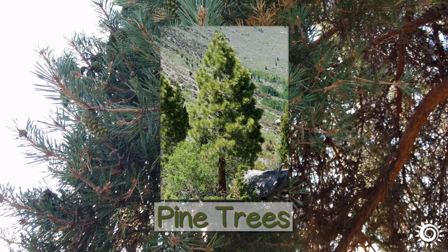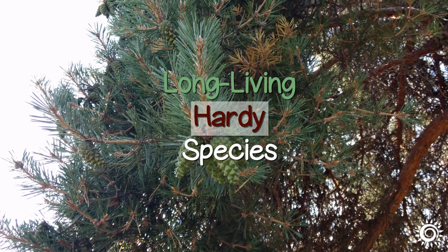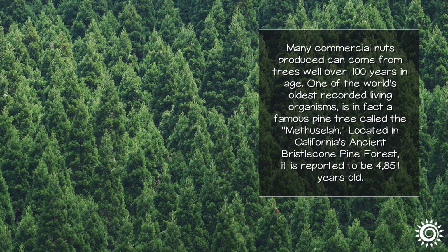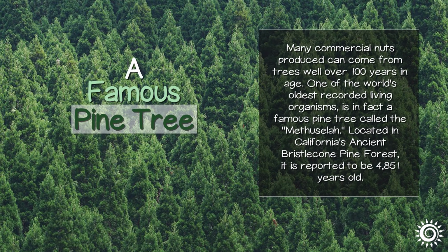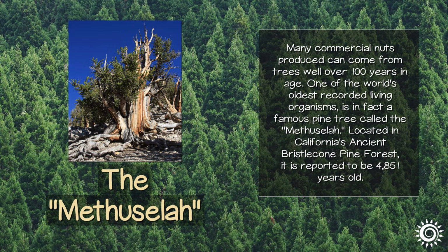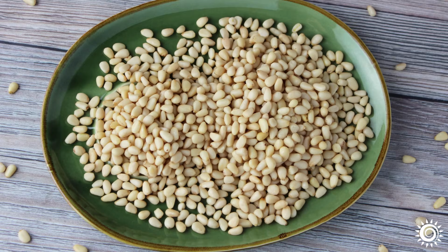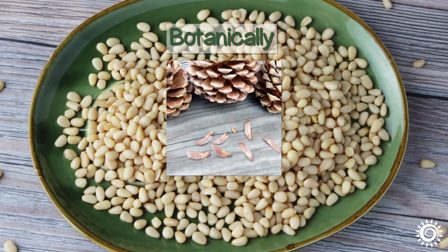Pine trees, like walnut trees, are a long-living and hardy species, known to persist between 100 to 1,000 years and sometimes beyond. Many commercial nuts produced can come from trees well over 100 years in age. One of the world's oldest recorded living organisms is in fact a famous pine tree called the Methuselah, located in California's ancient bristlecone pine forest, and is reported to be 4,851 years old.